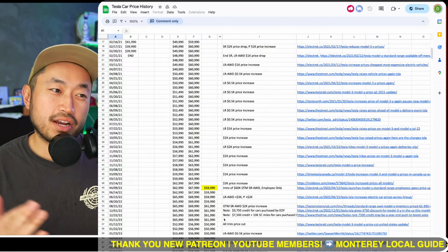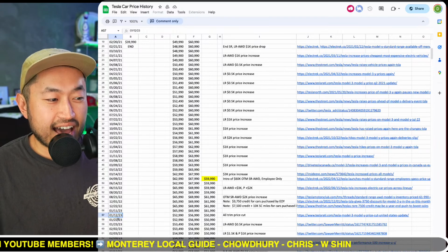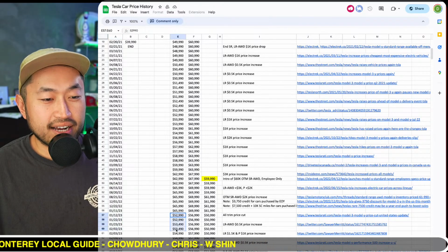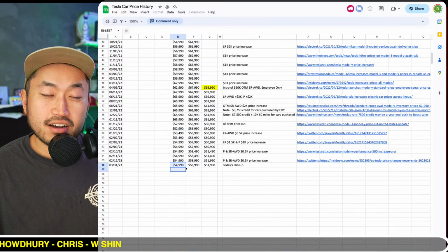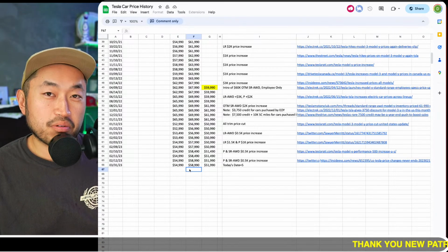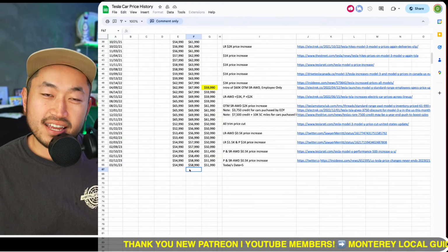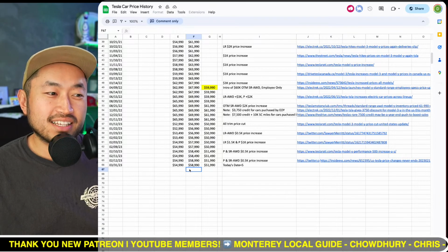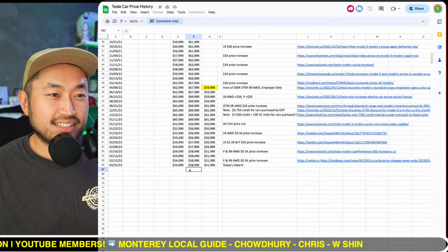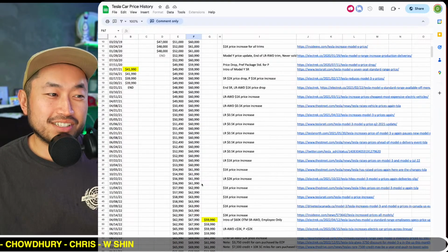And then on January 13th, they dropped the price of the Model Y Long Range $13,000. You can see it right here on the price history chart. And so if the $7,500 federal tax credit goes away on April 1st, you can for sure bet, I would say, that within two to three weeks, Tesla will make some massive price adjustments to make sure that they don't lose any sales.